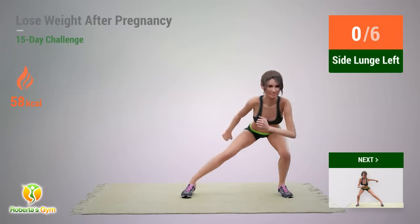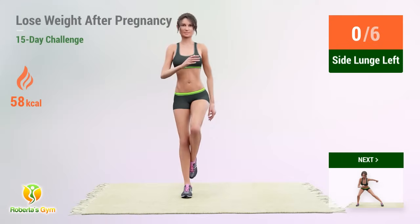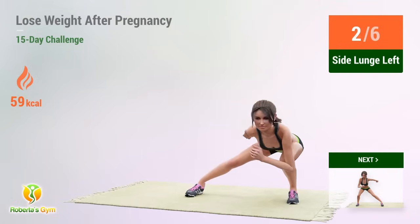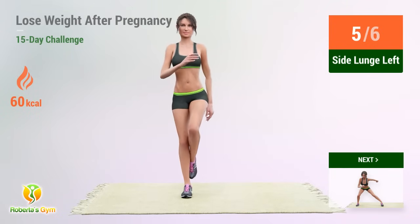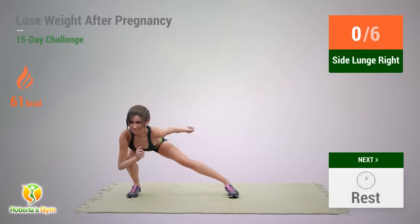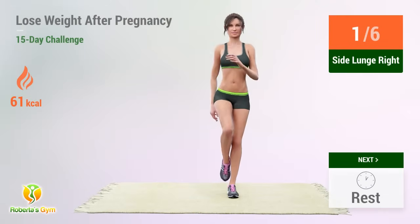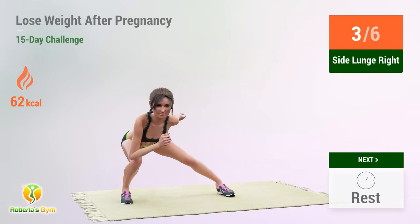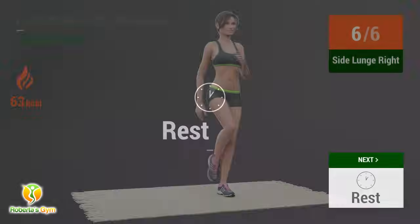Up next, side lunge. In 5, 4, 3, 2, 1, go. 1, 2, 3, 4, 5, 6. Up next, side lunge. In 5, 4, 3, 2, 1, go. 1, 2, 3, 4, 5, 6. Rest time.